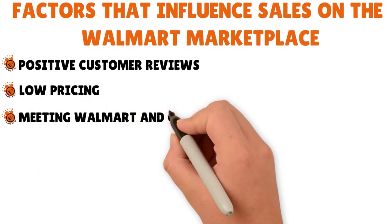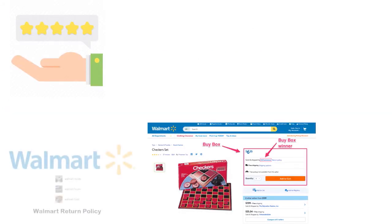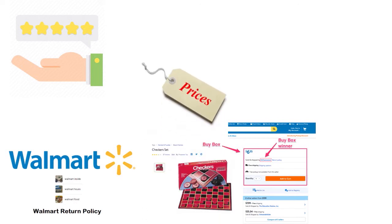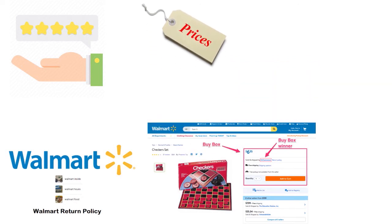You also want to meet Walmart and customer expectations. When you adhere to Walmart's policies and standards, some that are always seen on the first page, on the homepage of the platform, there is no doubt that you also meet customer expectations. It's not just about quality, folks. It's also about price. Walmart shoppers are mindful of both criteria.